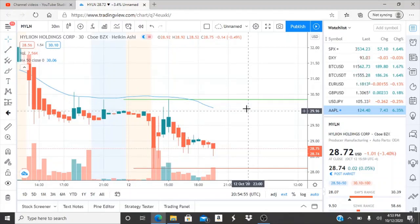So right now, the 50-day moving average is 30.06. It's super important to let us know that. That lets us know on what side of the chart we're in. And right now we are in bearish territory. And the moment we cross above it, we are in bullish territory. But as of right now, at 28.75, the bears are dominating this one.